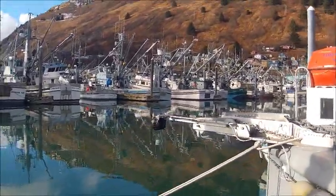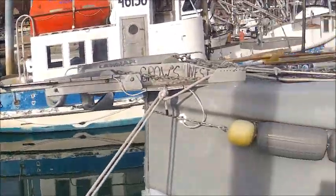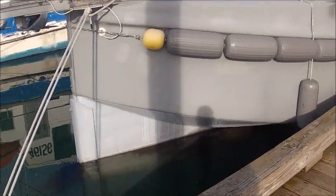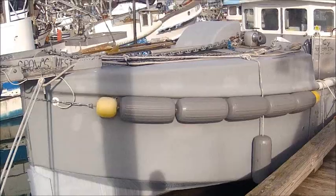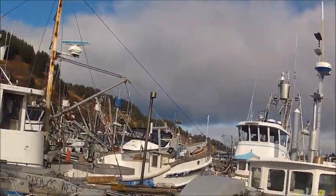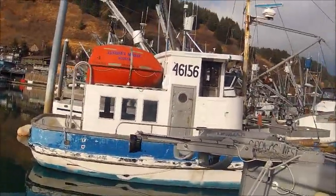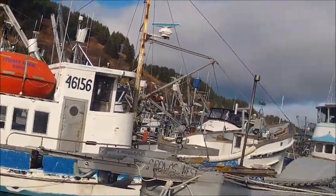Interesting looking boat. Interesting looking hull. Wonder if that's steel. I imagine that's steel. That's what it looks like. With that keel running under there like that, you could probably beach that thing. Very interesting boat. Got a big old light out on the end of his anchor set up there, I guess.